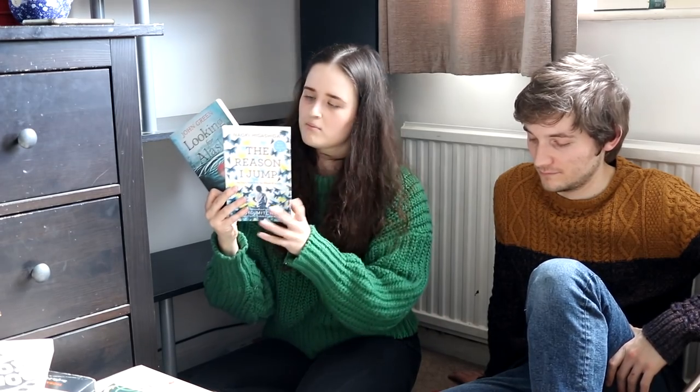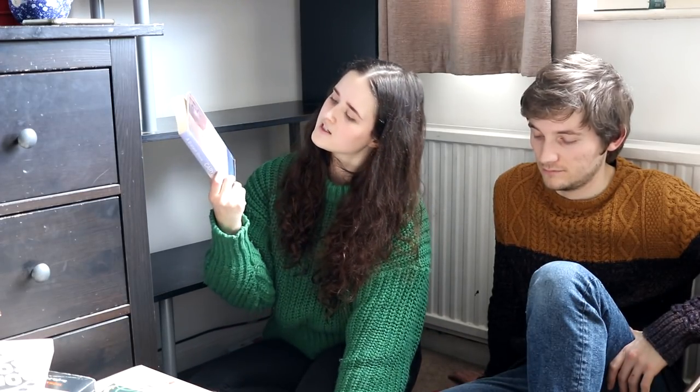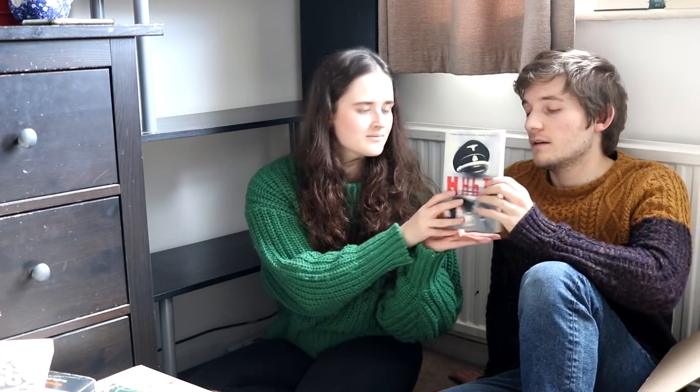Looking for Alaska, and The Reason I Jump, gonna get rid of both of these. The Curious Incident of the Dog in the Nighttime, incredible book, gonna keep that one. And then A Distant Shore by Carol Phillips, another one that I read at university, enjoyed, but probably wouldn't reread for fun. And your book?